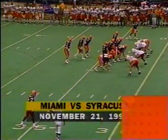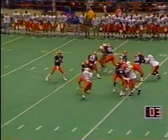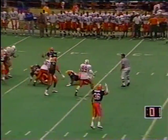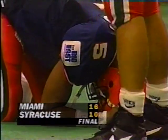It was November 21, 1992, Miami at Syracuse. Syracuse quarterback Marvin Graves leading the Orange men down to the Miami 23 on the final play of the game. Tight end Chris Getney stopped at the 3. Miami wins 16-10.